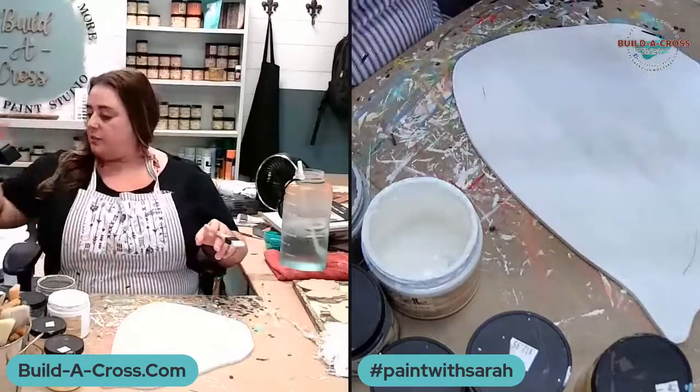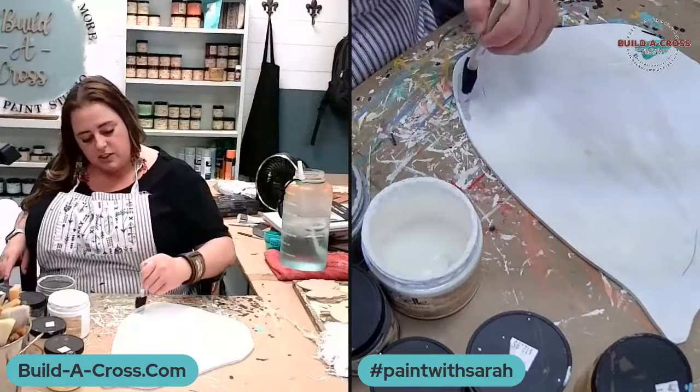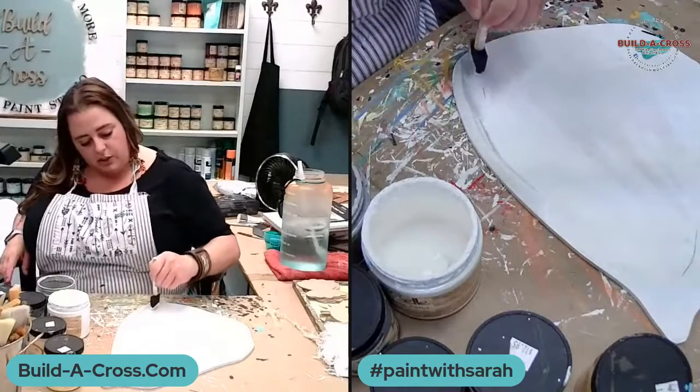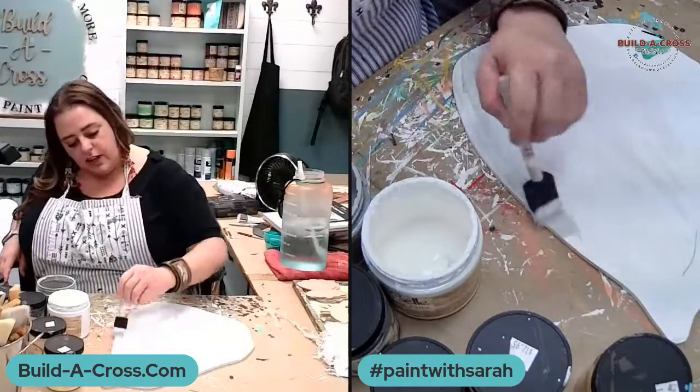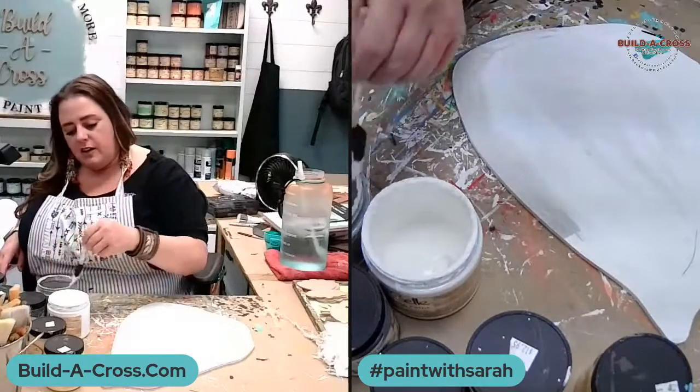Okay, so now I'm going to add in some driftwood around the outside edges where it would be darker. You can use these little guidelines that she drew on this shape to help with that.